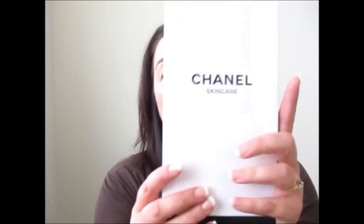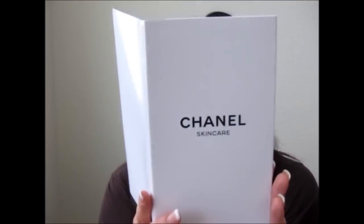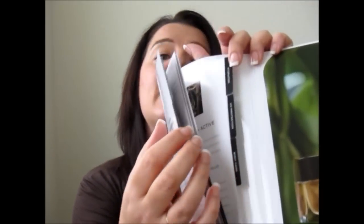So that's the skincare she gave me, and of course I have the whole book here on Chanel, the skincare difference, bringing together the purity of nature and the power of science to create the beauty of Chanel skincare. So it's a lovely, beautiful packet, telling you all about the fantastically expensive skincare you can buy from Chanel.